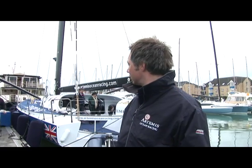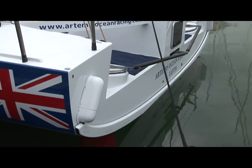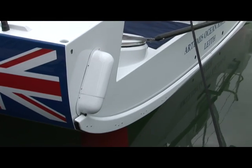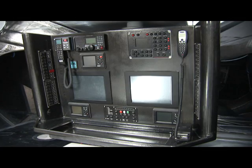And what are the key points about her? The beam, obviously, her hull form is very different, full length chine, obviously the very big wing mast. There's lots of little secret elements which we're not disclosing at the moment particularly. I mean, you can see we've got an interesting gadget on the back of the boat which will enable us to change the trim of the boat. A lot of bits inside as well, which we're trying to keep our powder dry on at the moment.